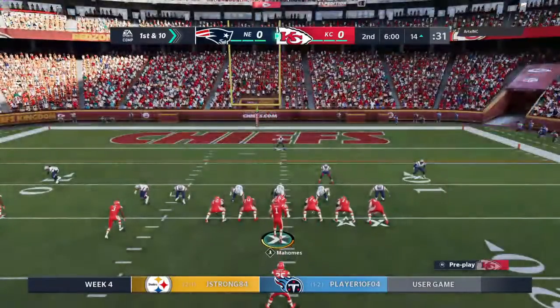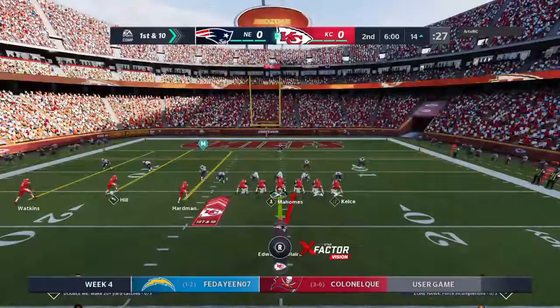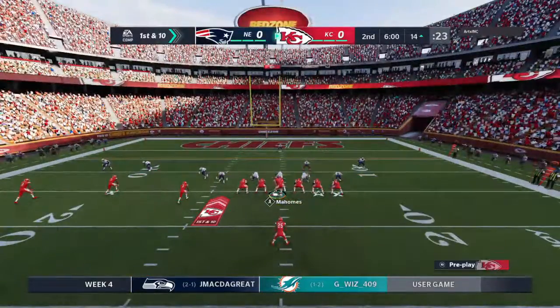Here's a 1st and 10 at the 14-yard line. 54. And pick it up, defense. Let's go. 54 is Mike. 54 is Mike. Check. 15.